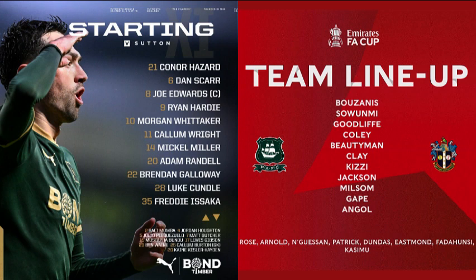Argyle taking the lead on 18 minutes through Luke Kundal after the ball had come back off the goalkeeper, but an equaliser on 50 minutes for Sutton United, who I have to say started the second half very much with their tails up and on the front foot.